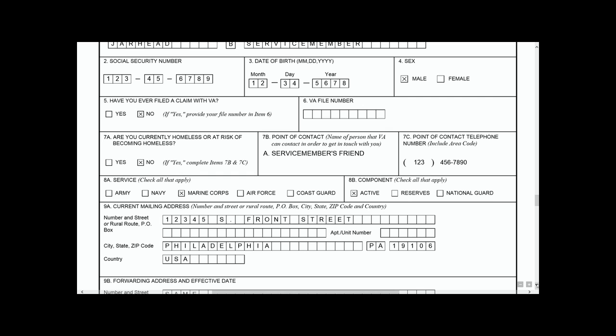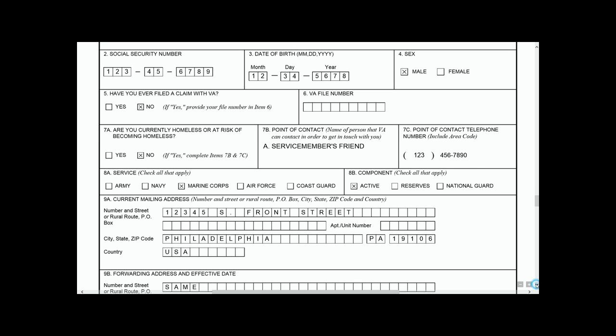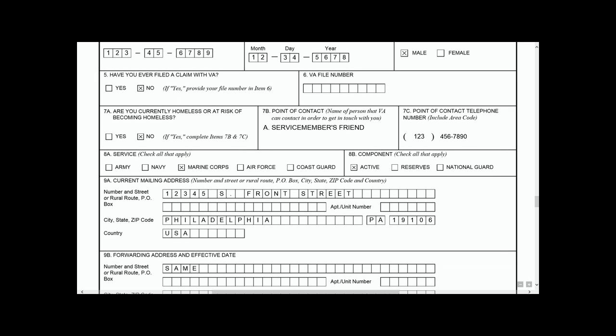As we proceed, we're going down to Block 7A. This veteran right here states that he is not currently homeless or at risk of becoming homeless, which is a substantial piece of information, because we don't want our veterans in any bad situations, but if they are in a bad situation, we want to try to expedite those claims. Any points of contact, names, or numbers, we need that information.